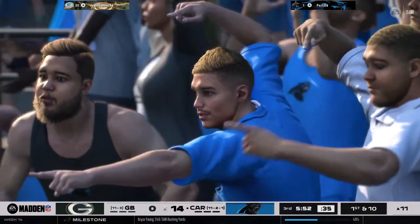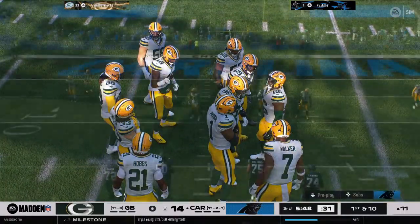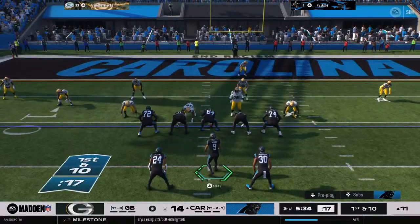And just in case this offense didn't have enough to contend with, now you got to worry about a quarterback that could do what he just did. Tote the ball himself for a big run.